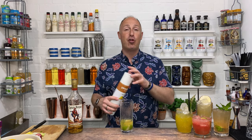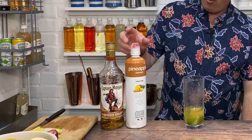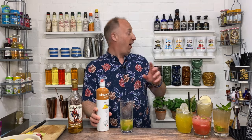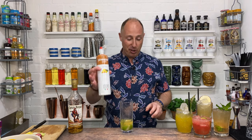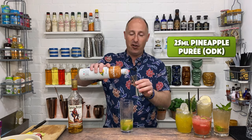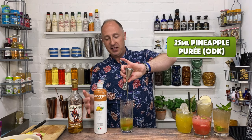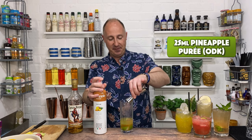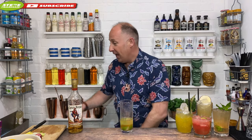Now you could go pineapple juice. Absolutely no problems whatsoever. About 50 ml of pineapple juice would work a treat in there. I've got access to purees. Again, I'll drop links. You can get these at home easy. I wish Real did one of those as well, squeezy bottles. But this is pineapple puree, ODK, 25 ml. Amazing, 25 ml. So it's a mixture of pineapple and sugar, this puree. Shelf stable, once opened, amazing. There we go. So pineapple puree in there.